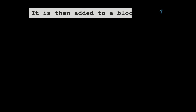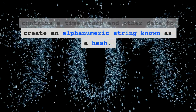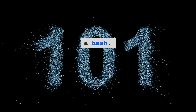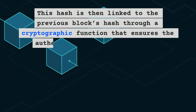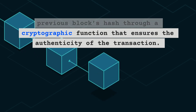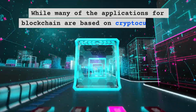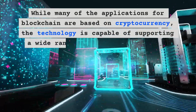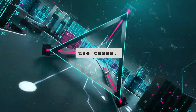It is then added to a block which contains a timestamp and other data to create an alphanumeric string known as a hash. This hash is then linked to the previous block's hash through a cryptographic function that ensures the authenticity of the transaction. While many of the applications for blockchain are based on cryptocurrency, the technology is capable of supporting a wide range of other industries and use cases.